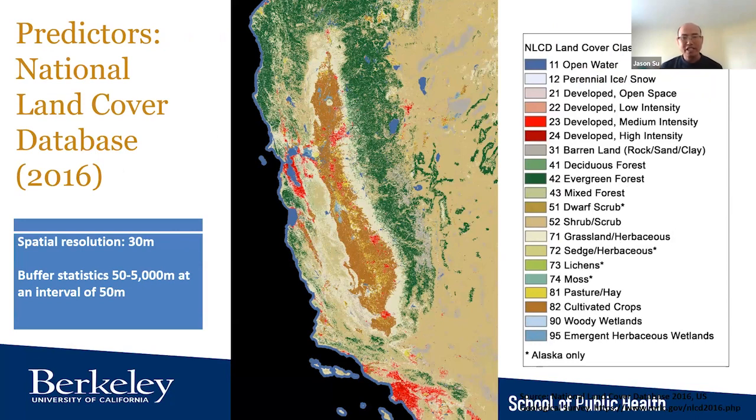For land cover, we use 2016 land cover. Like I said, it's basically the source or sink concept, right? If you are highly developed, you have high impact on the concentration. If you are open water, forest, shrubs, or grasslands, those are all sinks. They should have lower concentrations. So we use this for every major land cover. We create the buffer distances from 50 meters to 5 kilometers at an interval of 50. Over here, you can see we will have a lot, because there are a lot of land cover types. Each land cover type can create 100 predictors. So there are a lot of predictors over here now.